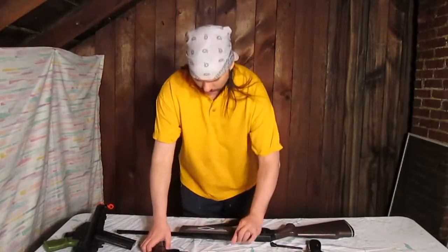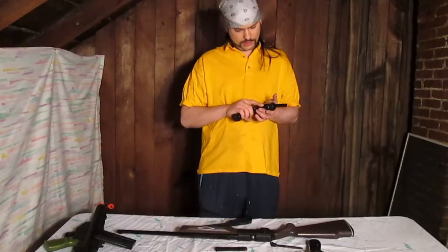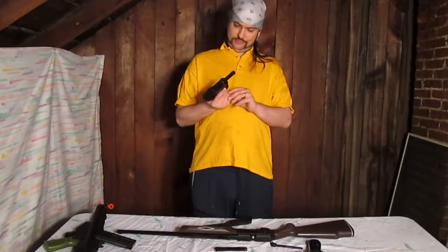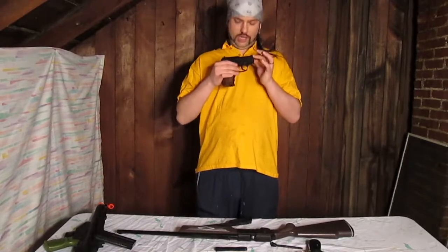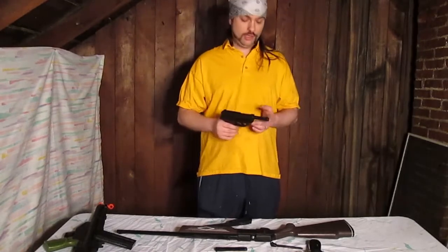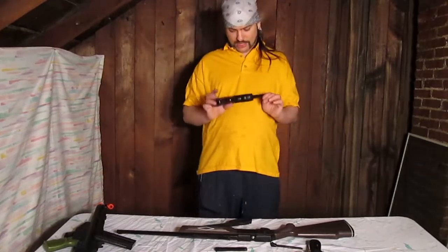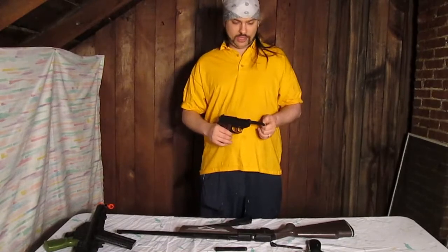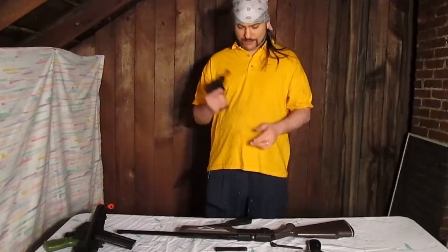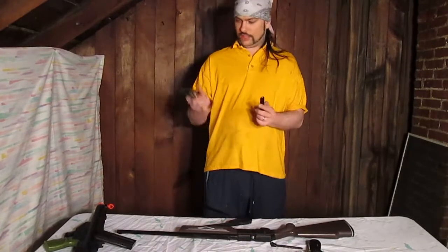Then we have the Crosman C41. A BB gun, air gun, and this model was a refurb, and I bought it for $40 from Pyramid Air, so plus shipping, and well, it's not extremely accurate. It is accurate. It's more so accurate than my other guns, which I'll get to. It has a drop-out magazine, which is here.